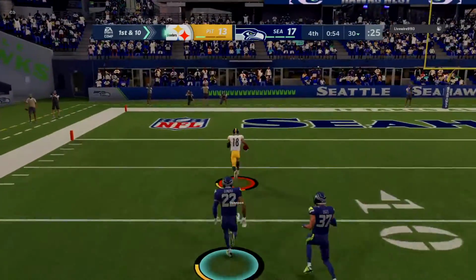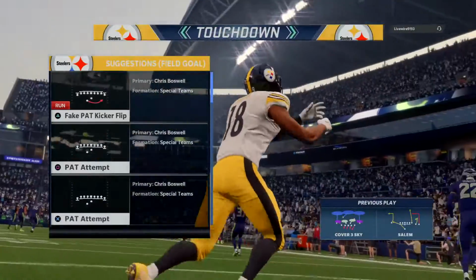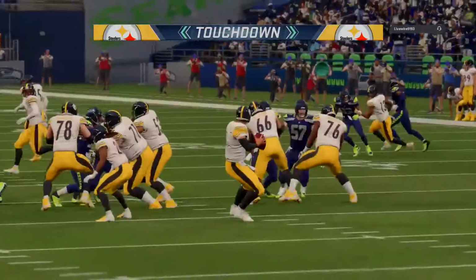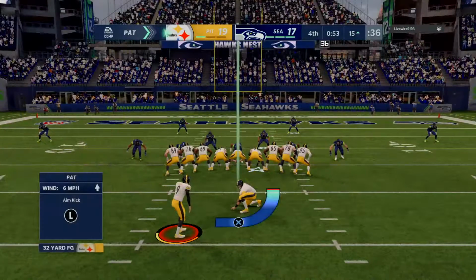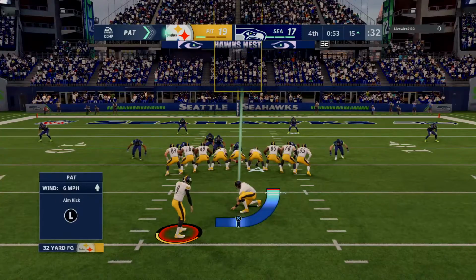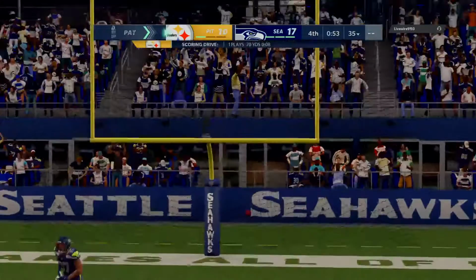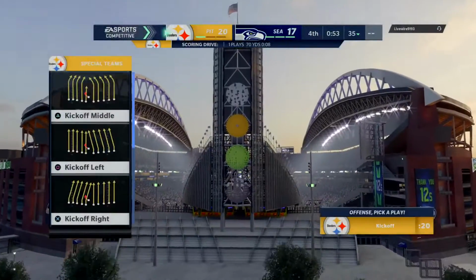It's caught inside the 25. And into the end zone. Touchdown, Pittsburgh. Touchdown. Diontae Johnson in the final minute. And the Steelers have taken the lead. Might be seeing that one on the highlight shows tonight. The home run ball here in the fourth quarter to take the lead.